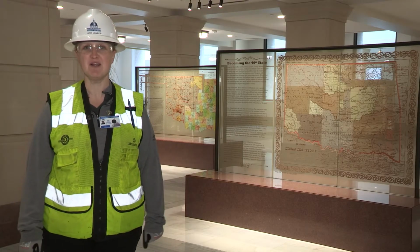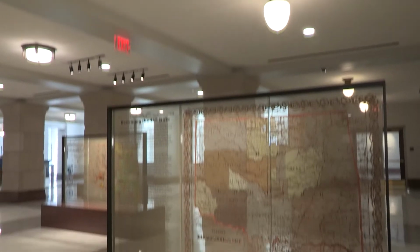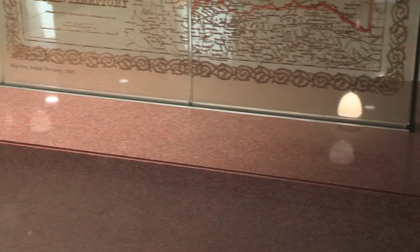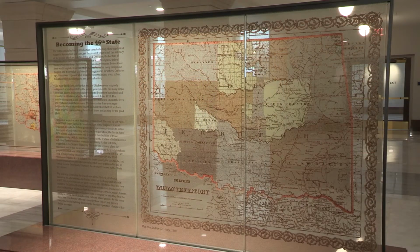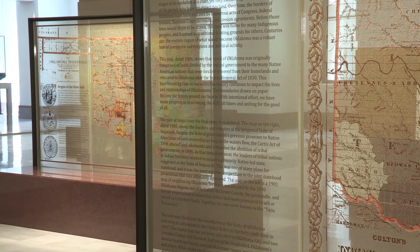One of the final components of the ground level visitor entrance is the 3 artwork maps behind me. We finished these just recently. The base is clad in the red granite that you see elsewhere in the basement of the Capitol. The construction team worked closely with Mass Architects and the Arts Council for the development of the artwork for the maps. The 3 maps tell the story of the progress of the geography of the state of Oklahoma.